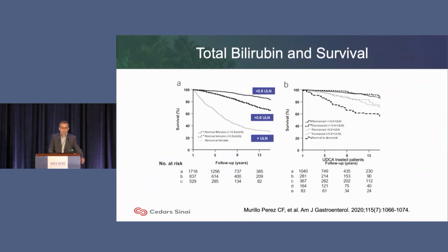Now, looking at bilirubin itself, achieving a normal level of bilirubin is not enough in this population. This study showed that bringing the target of bilirubin to less than 0.6 times the upper limit of normal is associated with significantly improved survival in this population.